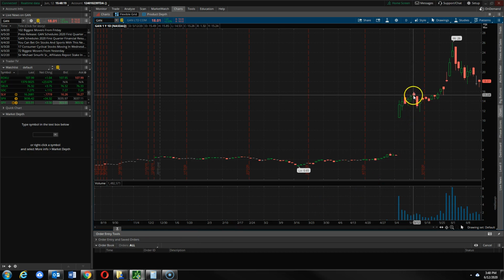Taking a look at the chart once again, you'll see that's going to put me right in this range here, which is kind of a support level, that $15 to $16 range. If it comes down there, I would want to buy that stock anyway. And so now let's talk a little bit about the risk of this trade. Remember, essentially, I am obligated to buy that stock at $17.50.